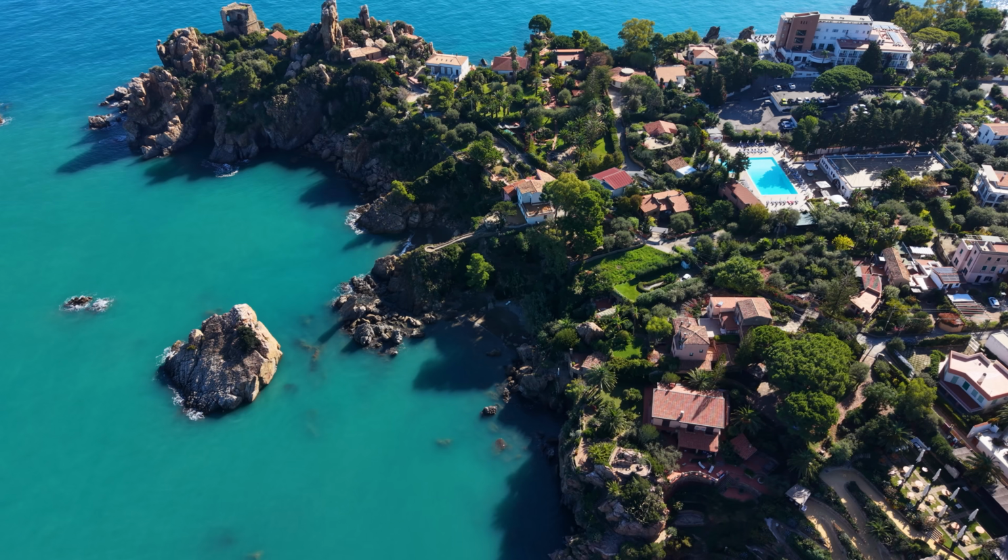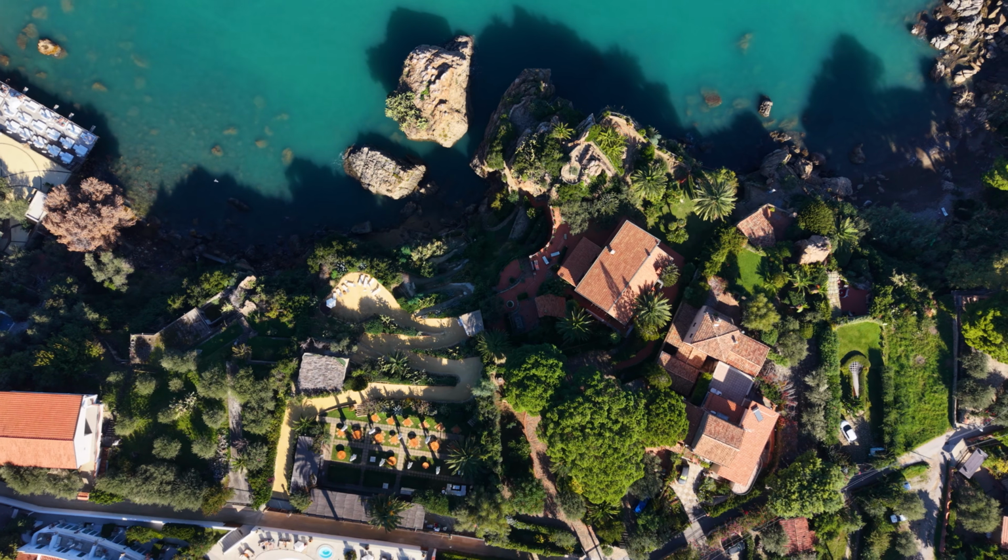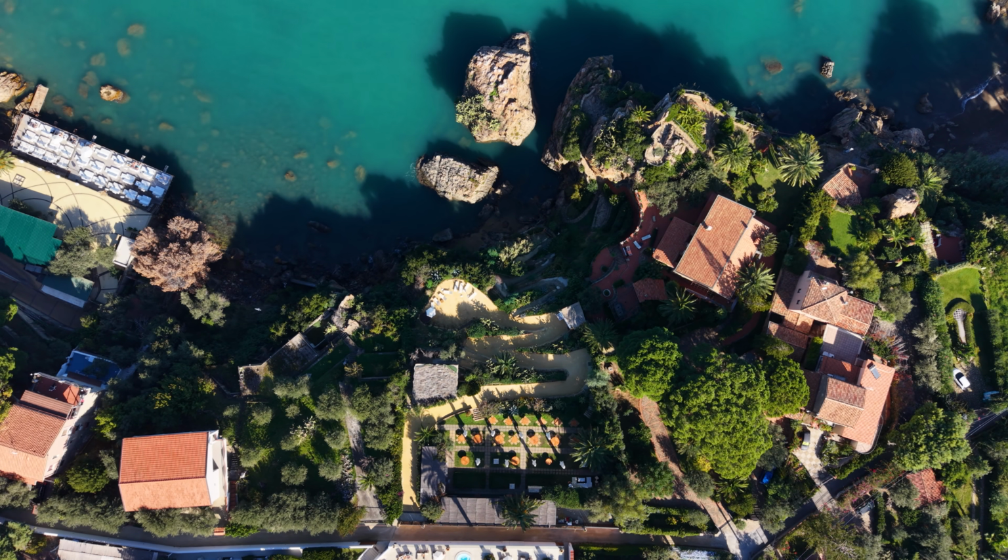Now some beaches do have those beach clubs which are kind of expensive. I saw one over by where we're staying, which is around 60 euros for a day bed. But if you don't need a day bed, you can enjoy any of these beaches for free.